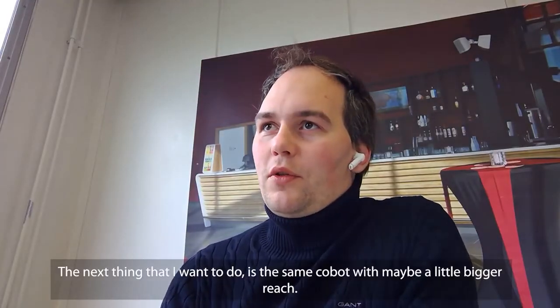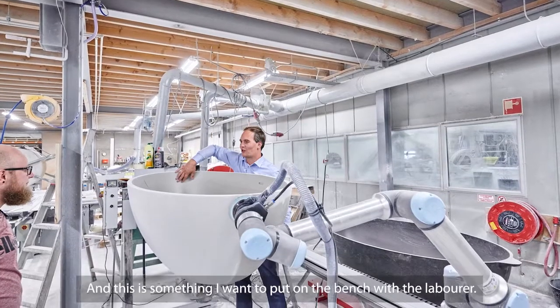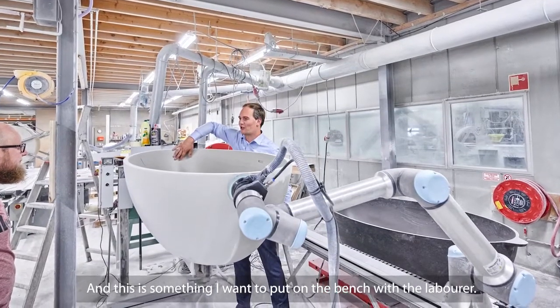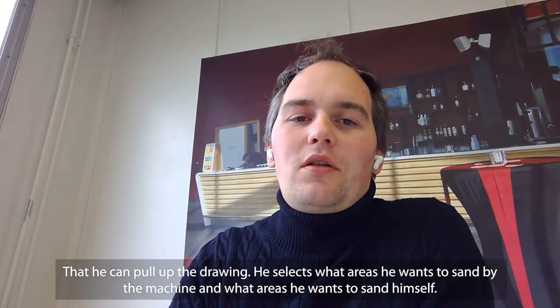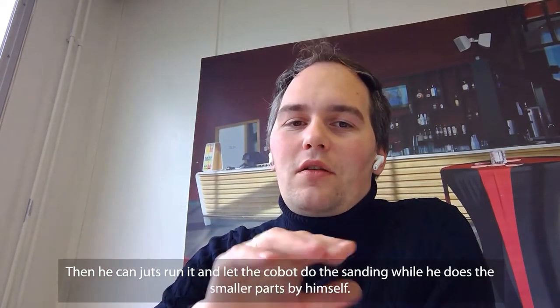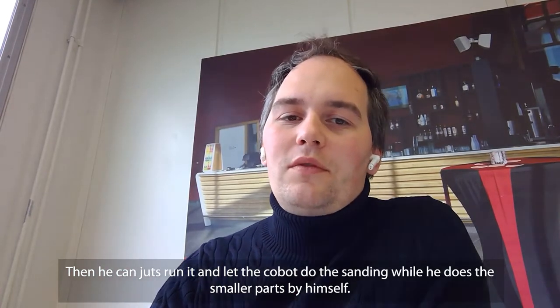The next thing I want to do is the same robot, maybe with a little bigger reach. I want to put it on the bench with the laborer, so that he can pull up the drawing. He just thinks about what areas he wants to sand by the machine and what areas he wants to sand himself, and he can just run it, and the robot is sanding while he does the smaller parts by himself. That's my next step, I think.